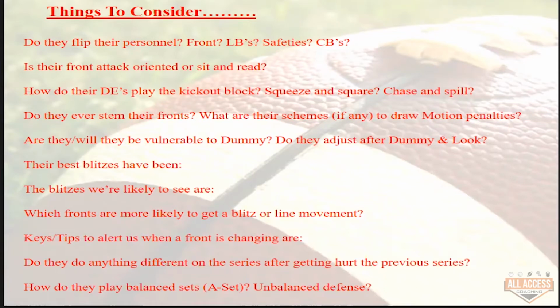Are they vulnerable to dummy calls? Do we want to get up there and initiate a snap count, but really we're freezing? Do they adjust to dummy and look calls? Their best blitzes, what blitz will we see? Which fronts are more likely to get a blitz out of? When they shade the nose, we call it quick. If we show it quicker, we're going to get a strong A fire on that deal. Keys and tips to alert us when the front is changing.